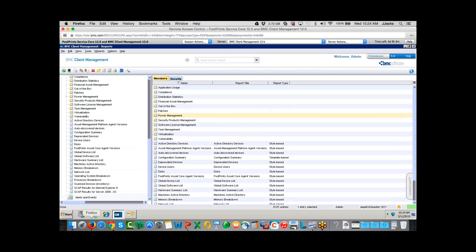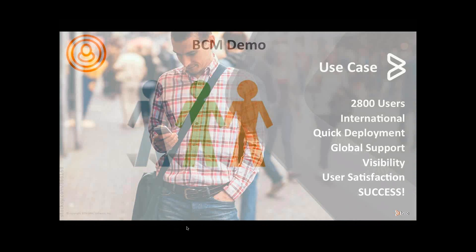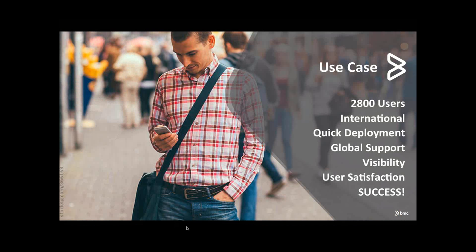So let me talk here a little bit about the use case I mentioned before. We have a customer who has 2,800 users. A fair majority of them are US based, but they are international. One of the things they had is, for compliance, they had to deploy a piece of software that was going to do certain compliance rules, as well as some reporting back to headquarters. Due to US and EU regulations and rules, it had to be done within 30 days.